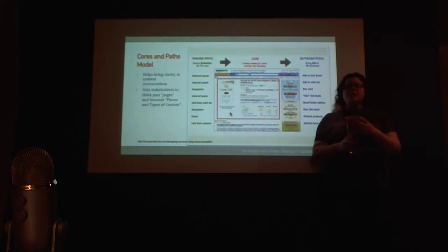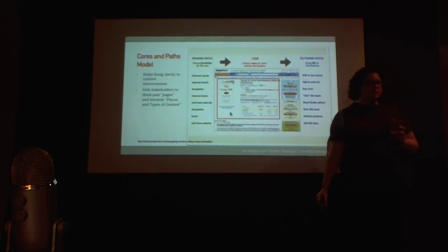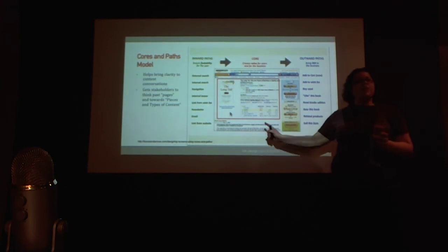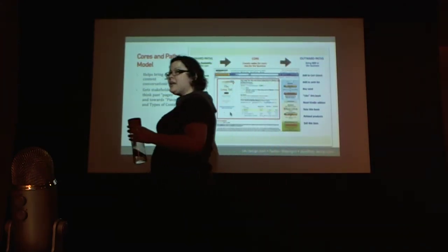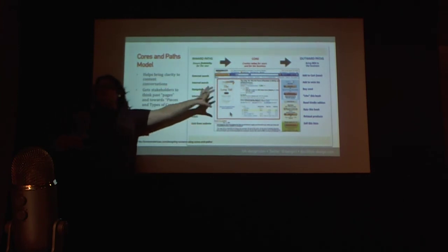They might say, for example, a product category page. Is that really what I'm there for? I'm not there for that. I'm here to buy socks. I'm here to find the actual product. And how do I get to that actual product? So the inward paths are all of the different ways that someone could conceivably get to this important core thing that they want to get.